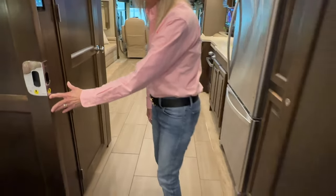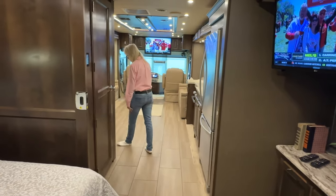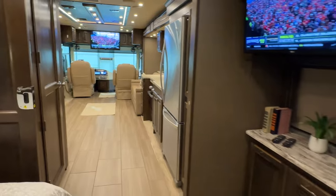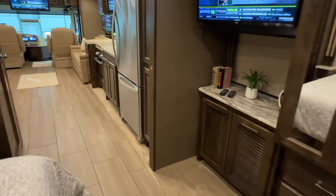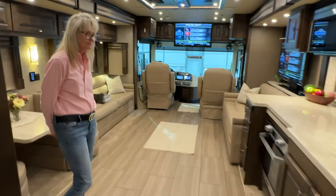It's actually very roomy. This bedroom's very roomy. As you can see, this is like your private condo. Lots of room. This one slide out just changes the whole interior. No division. Big wide open floor plan.